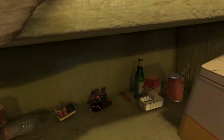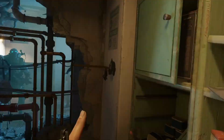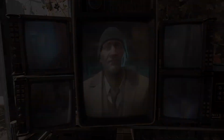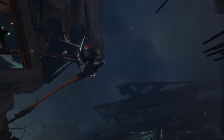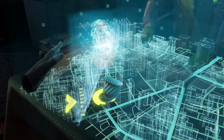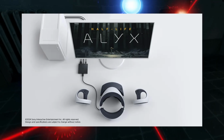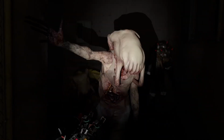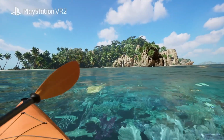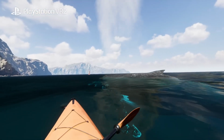Sony's biggest mistake was not scoring a deal with Valve to release Half-Life Alyx on the platform. I bet that game in itself would have been the push people needed to buy the PSVR 2. It's great people can play it now with the PC adapter, even Sony boldly advertises this, but it really was a missed opportunity. So in general, I wouldn't say the PlayStation VR 2 is a total failure.